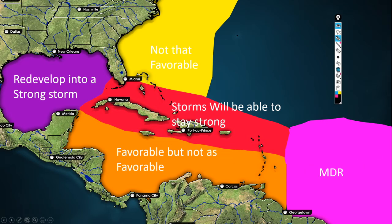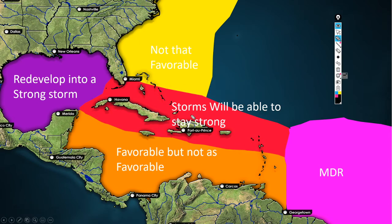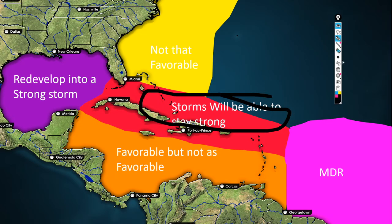Storms will be able to stay strong around here. If it moves into this red region, I think the storms will be able to stay strong, because if you remember Laura, that storm stayed very strong here, stayed as a tropical storm from here all the way through this area here. So it stayed strong and did not turn into a tropical depression or anything. So that's why I said storms will be able to stay strong, maybe not get stronger, but stay strong.